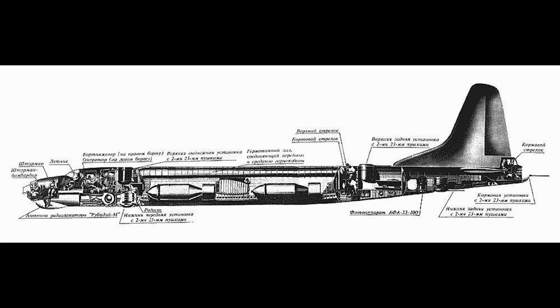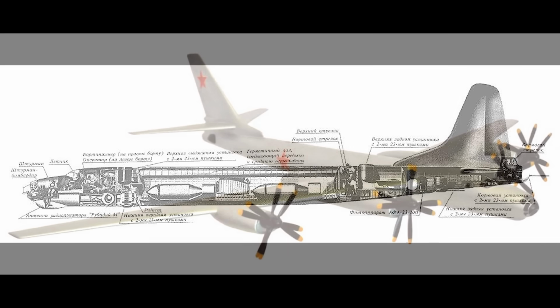TsAGI supported Tupolev in redesigning the Tu-95's wing structures so that they would have the strength that the Air Force wanted, but not be too heavy. Specially developed aluminium wire was used for the long runs of cable, saving vital weight over copper on an aircraft that inevitably carried a large number of electronic systems. Lightweight electrical de-icers and starters were developed for the NK-12 engines, and so on.